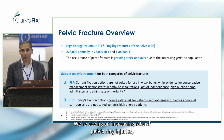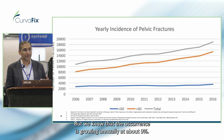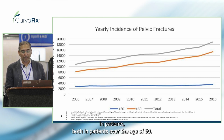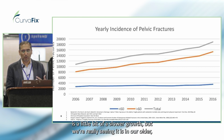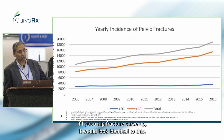We're seeing an increasing rate of pelvic ring injuries, both high energy, but probably more so in the fragility fracture patient population, right? We know that the occurrence is growing annually at about 9%. And in this recent publication, you can see the dramatic increase in patients over the age of 60, right? So under 60, typically that's your high energy trauma, motor vehicle, fall from height, etc. That number is a little bit of a slower growth. But what we're really seeing is in our older, more geriatric population, the more frail patient. Similar to the data that you would see if I put a hip fracture curve up, it would look identical to this.